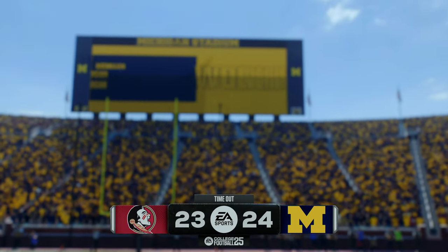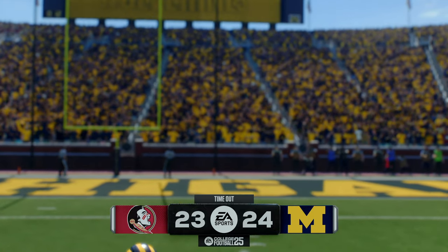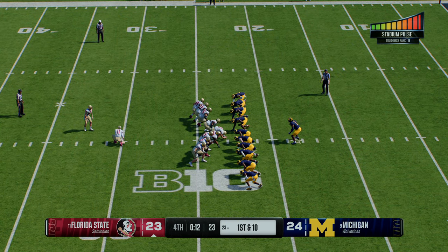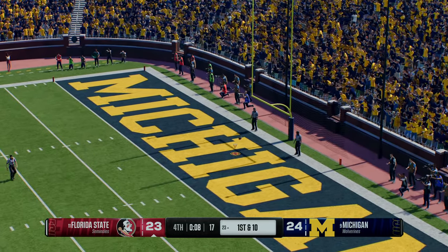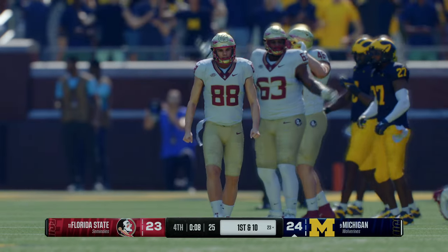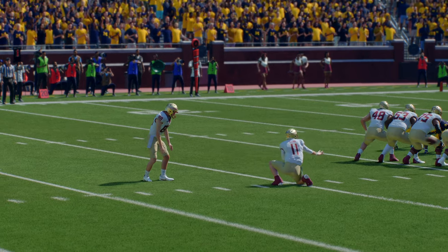Might be the worst case scenario for this defense. Thought they'd held them to three. Now the offense with a chance for more. Timeout is called by the defense, and 12 seconds remain in the football game. So here comes the field goal unit again. This kicker has already made three in this one. And this one to put them on top, and it is getting late. The official says no good.